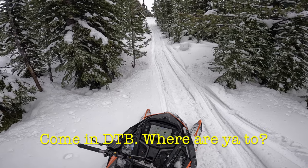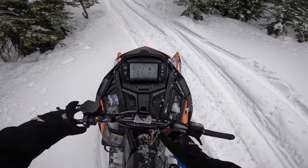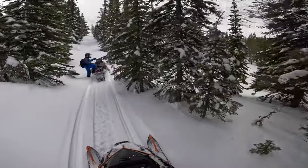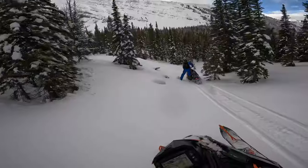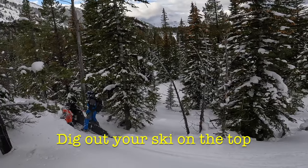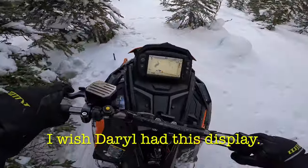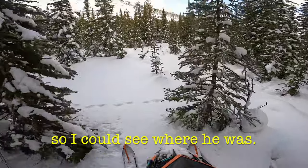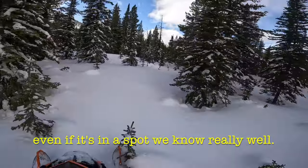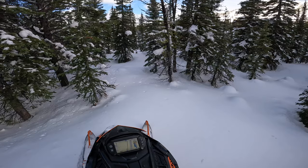Come in, DTB. Where are you at? In here, we just stopped. 10-4. Dig out your ski on the top. Daryl had this display so I could see where he was. Perfect for this sort of thing, just exploring, even if it's in a spot that you know really well. Come in, Daryl. Yeah, go ahead. Are you following me? Yes, boy.